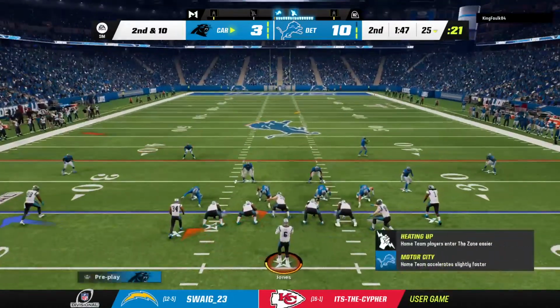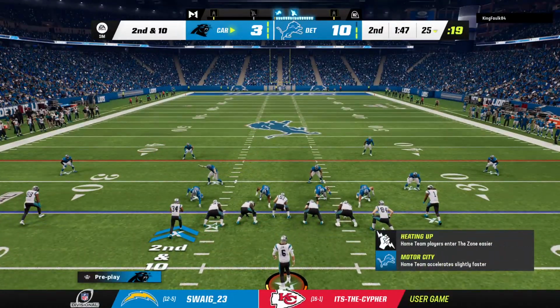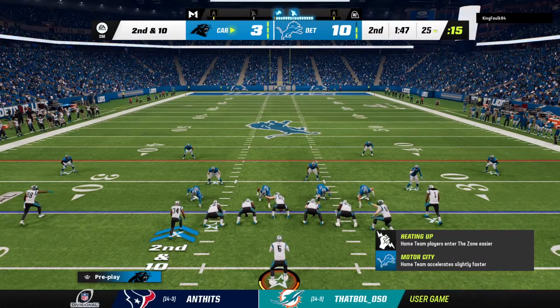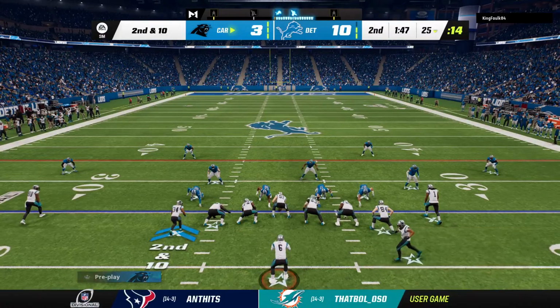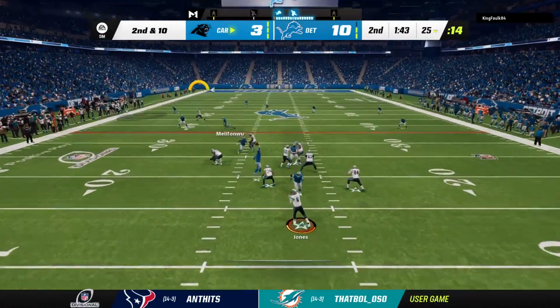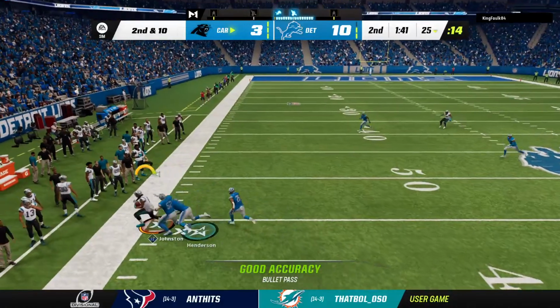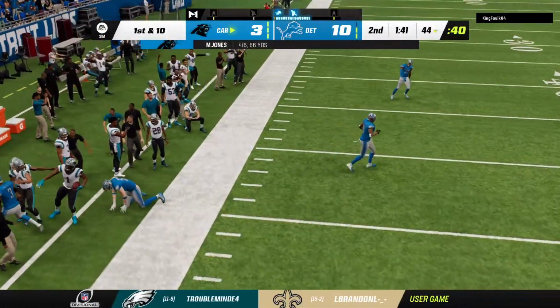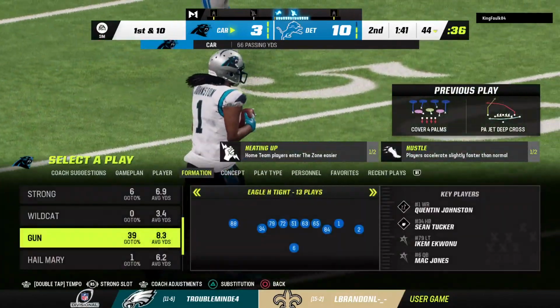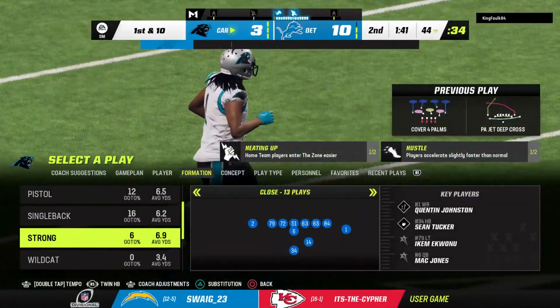So following the incompletion, here's 2nd and 10 from the 25. To throw again, Jones. Looking left side, and it's complete. And he goes out of bounds just shy of the 45. 19 yards to pick up there.